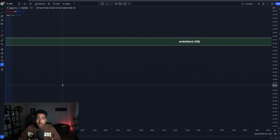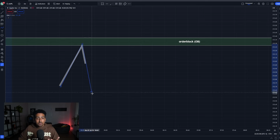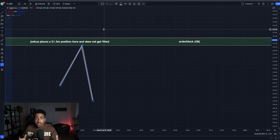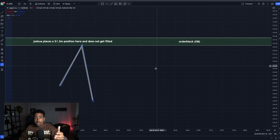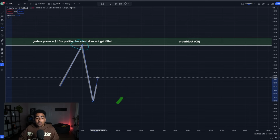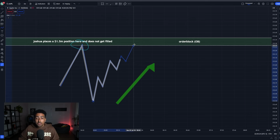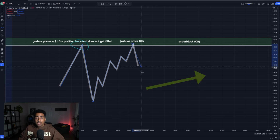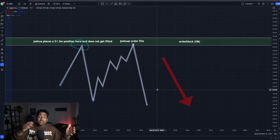The reason why we call it an order block is because when we have these massive moves that are created by people who control the market, typically there's going to be people here that have massive positions that do not get filled. So let's say Joshua here has a $1.5 million position in this exact area and it doesn't get filled the first time around. What do you guys think is going to happen when this stock eventually comes back up to that area where he had his order placed? It's most likely going to fill the second time around, and we're going to see a very similar reaction to the first time we had that massive drop.